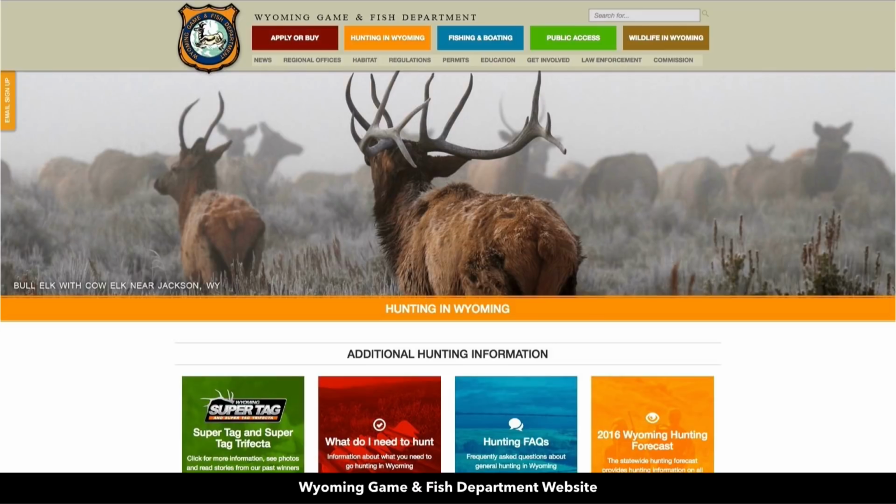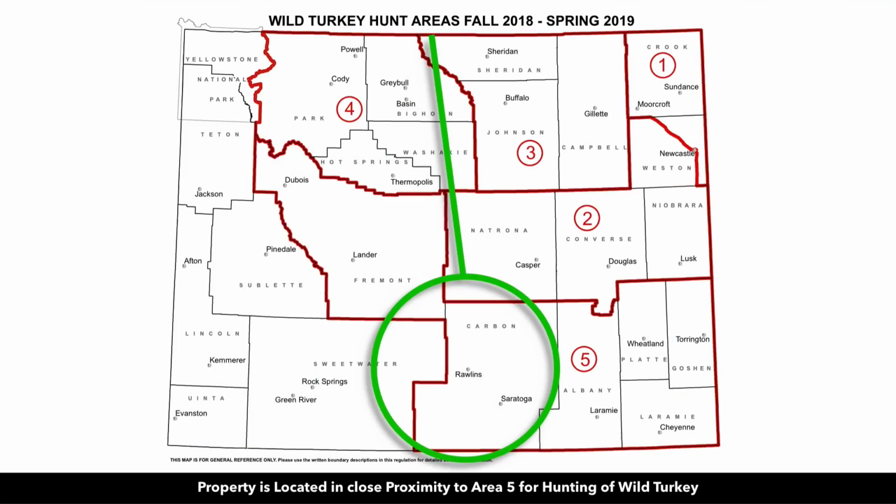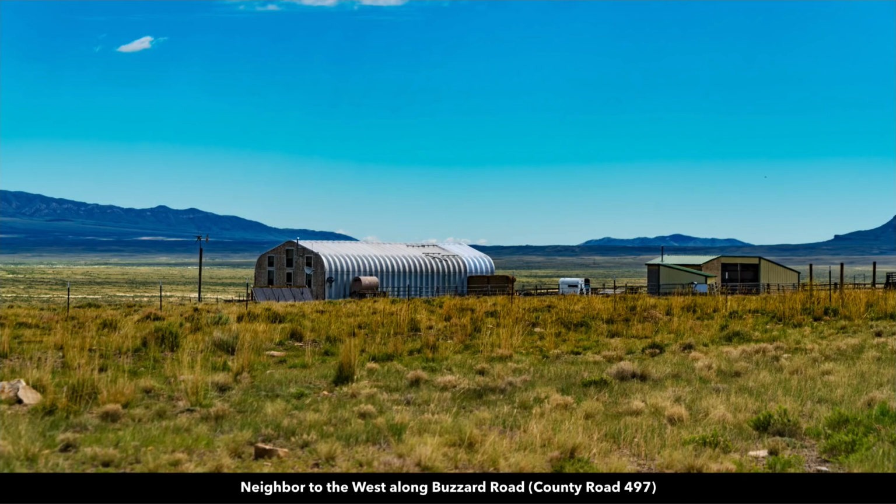This is the Wyoming Game and Fish Department website. They've got a lot of great information about hunting. This property is located in areas designated for hunting of antelope, elk, bighorn sheep, deer, mountain lion, pheasant, sage grouse, and wild turkey. This is the neighbor to the west just along Buzzard Road.